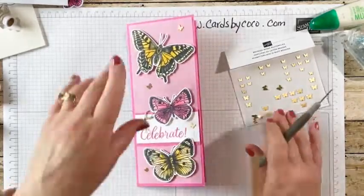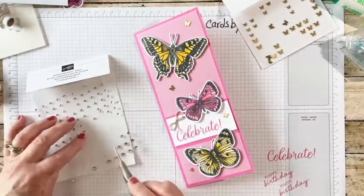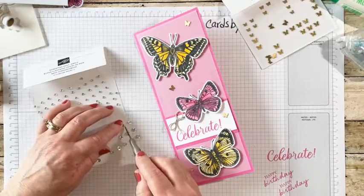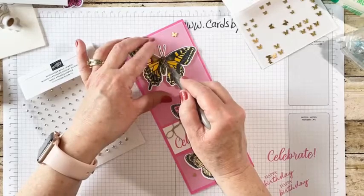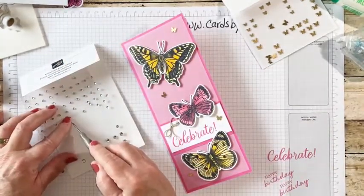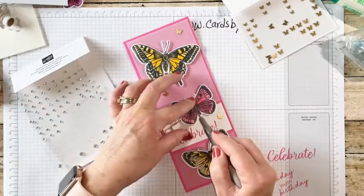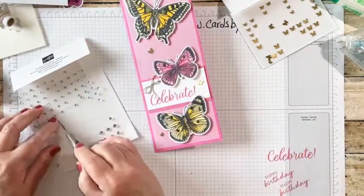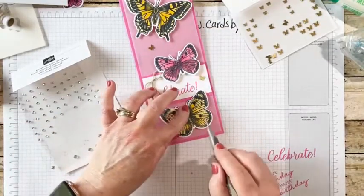Isn't that cute? Now, we're not done because I want to use our Rhinestone Basic Jewels because I'm feeling like these guys need a little something here at the top. So, let's make their little faces sparkle. There we go. So, there we are. Maybe if I can get this one off my finger, there we go. And then we will just finish up right here.